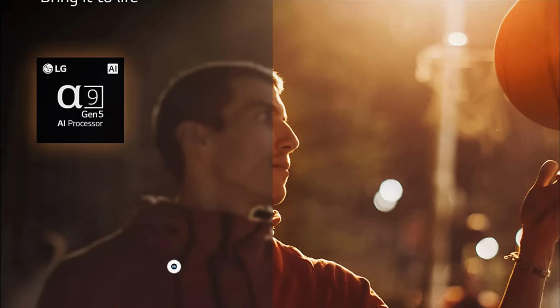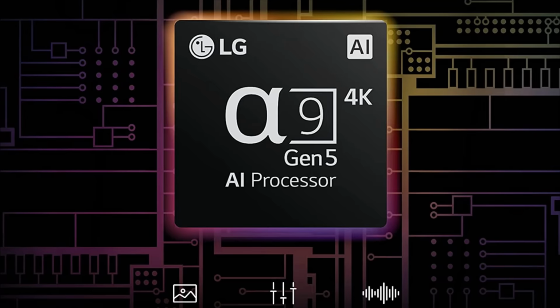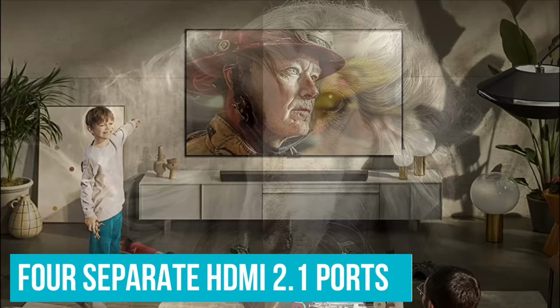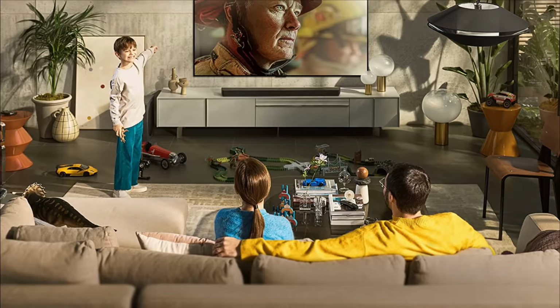As well as that, you're getting virtual surround sound, with the TV upscaling stereo content into 7.1.2 channel sound. While we weren't convinced by the claims of virtual surround sound, the audio performance is good for a flat screen TV, and a number of different sound modes means you should be able to find an audio profile that suits your needs. In addition to those improvements, the C2 OLED carries forward the four separate HDMI 2.1 ports that it inherited from the C1 OLED, meaning it's the perfect companion for the PS5, Xbox Series X and Xbox Series S.